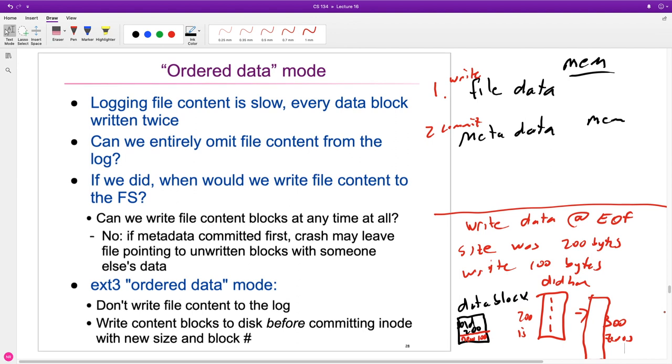How many zeros do we end up with in the case that we crash after we write the 300 zeros before we update our size? We end up with 200 zeros. Now, maybe that's really bad. You know, 200 ones is good and 300 zeros is good, but 200 zeros launches the nuclear missiles. Who knows, right, when you go back and read.